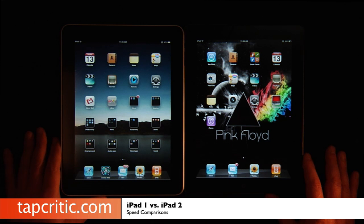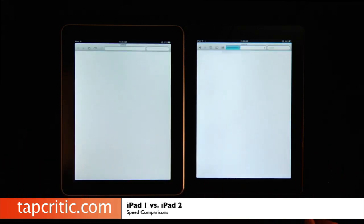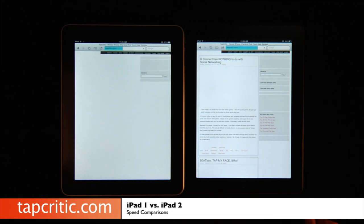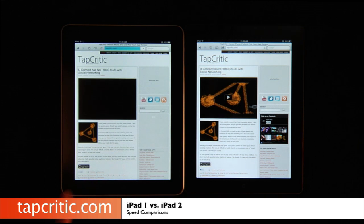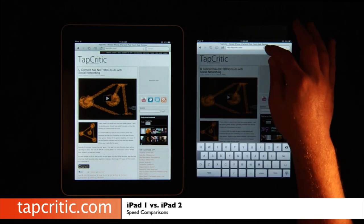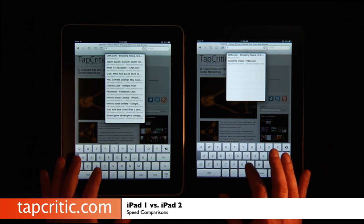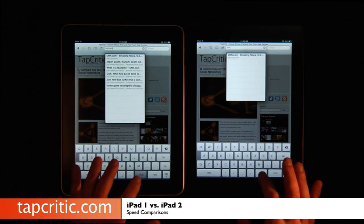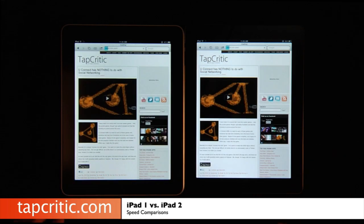And what we'll do first is some Safari tests. So I'm going to launch Safari here. And as you can see, iPad 2 is done. iPad 1 is still loading here. Okay, and iPad 1 is now finished. Now let's try a news site like CNN and see how these fare on that. And here we go. I'm going to hit go now.